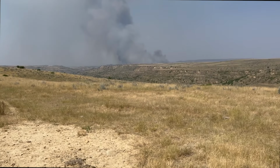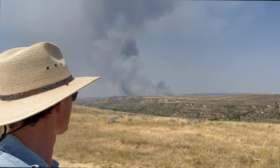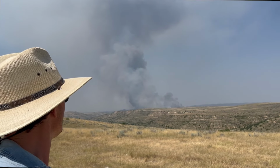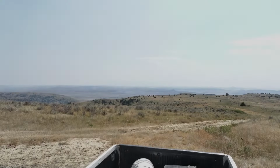Well, there we go. That's really, really, really close to us. It might be on us. I'm gonna launch the drone real quick and fly over there. It won't take long. The wind's kind of calmed down, which is good. It's kind of amazing because it was blowing all day, but I'm gonna fly over there and see what's going on.